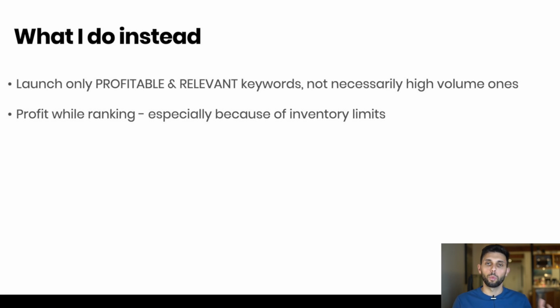I also profit while ranking, especially now more than ever because of the inventory limits. You don't want to spend 150 or 170 or 180 units out of your 200 limit on a launch and then run out of inventory, because that doesn't really do anything. If you have like 30 units to sell post-launch, nothing really happens, and then you go out of inventory, you lose your momentum, and once your inventory comes back in, you have to repeat the whole process, and you basically just lost out on a ton of money for the first 200 units.